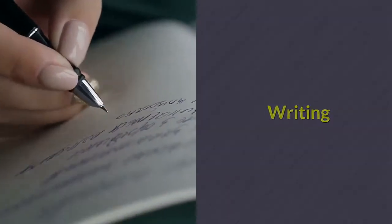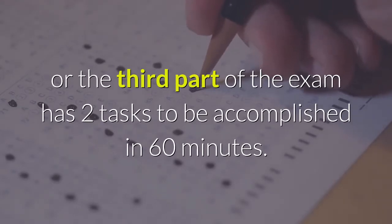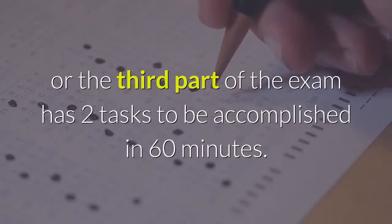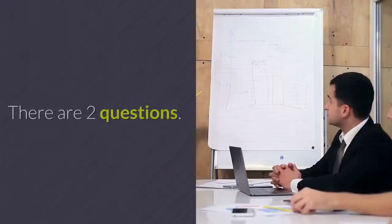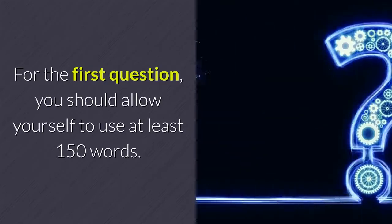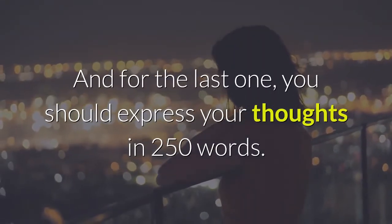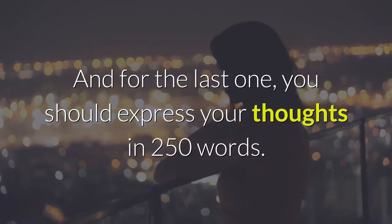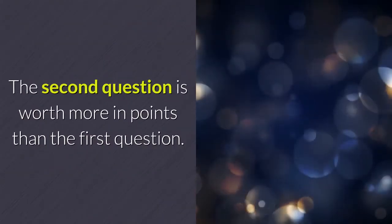Writing. The academic writing module or the third part of the exam has 2 tasks to be accomplished in 60 minutes. Here, you get to exhibit your writing skills on paper. There are 2 questions. For the first question, you should allow yourself to use at least 150 words. And for the last one, you should express your thoughts in 250 words. The second question is worth more in points than the first question.